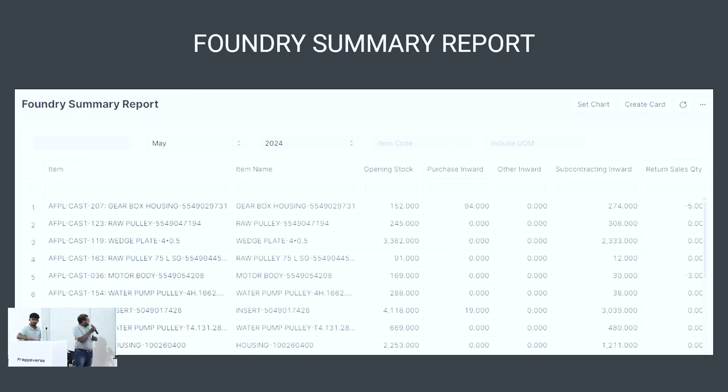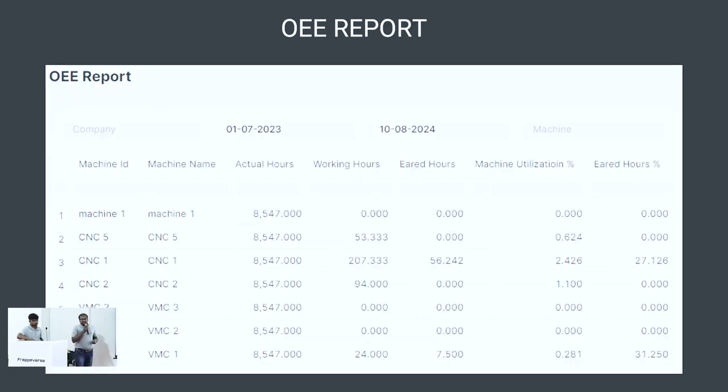So we try to map all KPIs required from shop floor to top management at the very entry level, so that each and every piece of data is captured and the report is generated fast, which is useful for each and every level of management. Here you can see the OE report, which is used in the machining business, and it calculates the operating efficiency of each and every machine.